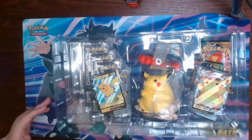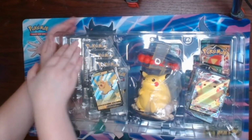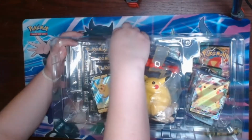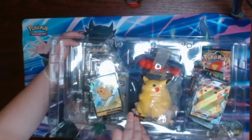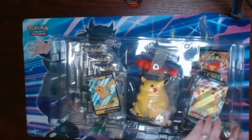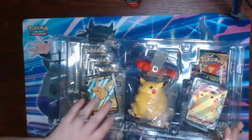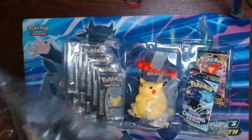A big boy. Are you keeping the figure? Yes, I believe I will. Okay. And the happy hugging Pikachu. Oh yeah, I'll put it on my Pikachu page in my binder. Didn't know if they were gonna give us that Pikachu or not.